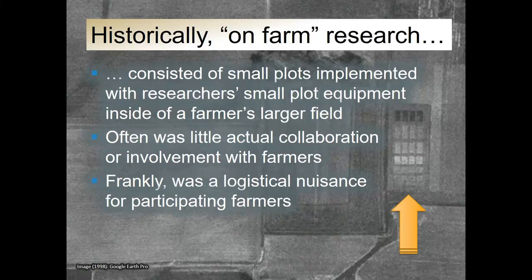It usually didn't involve much collaboration with the grower other than asking for the piece of ground inside of their field, and the farmer really didn't get much involved other than putting up with the nuisance of us showing up once in a while, going out to the fields to collect data. And of course, back in the day, we didn't have a combine, and so we were hand harvesting these things, and so there was sort of that silliness involved. And frankly, I think it was more of a logistical nuisance for the farmer to allow us on their farm than it was of any real substance.